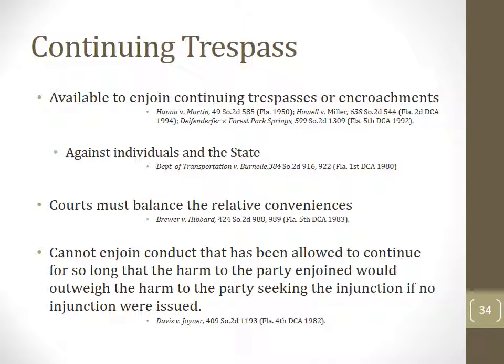Continuing trespass is a common context for injunction. It is available against the state as well as against individuals. However, you cannot enjoin conduct that has been allowed to continue for so long that the harm to the party enjoined would outweigh the harm to the party seeking the injunction if no injunction were issued. You may also want to consider here, as an alternative route, Florida's littering statute, which provides for attorney's fees.